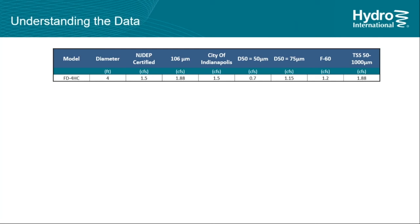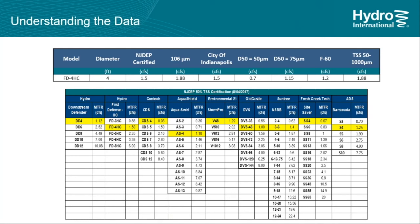Again, just further stating the need for these regulatory agencies, because what they do, such as New Jersey, I'm showing a list of NJDEP certified devices. They take all this information for you and they organize it by model size. So you have your diameter, and I've highlighted all the 4-foot diameter units on this chart. So again, they put it in, and that's why many places point to New Jersey to say they've already figured it out. Let's just adhere to their standards.